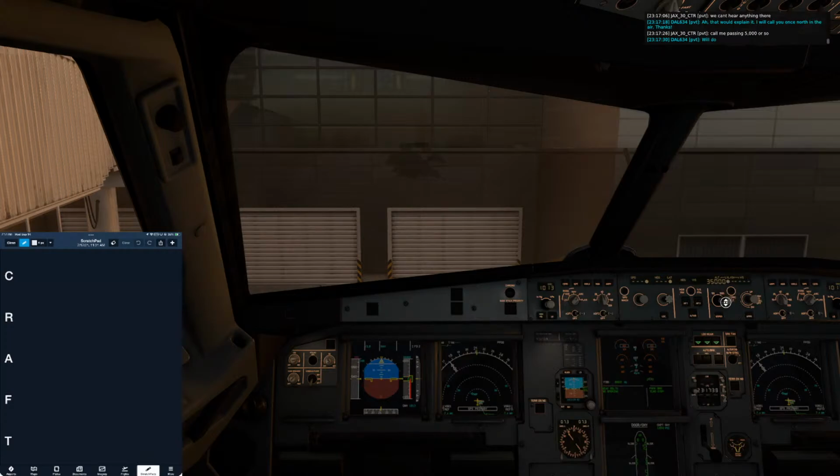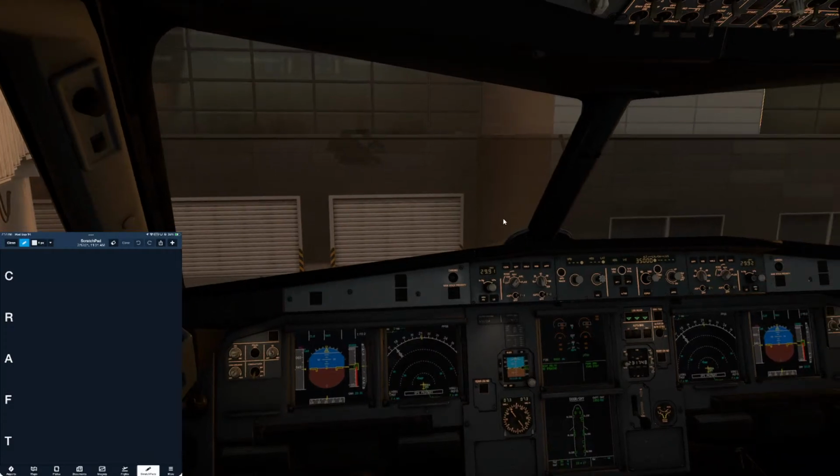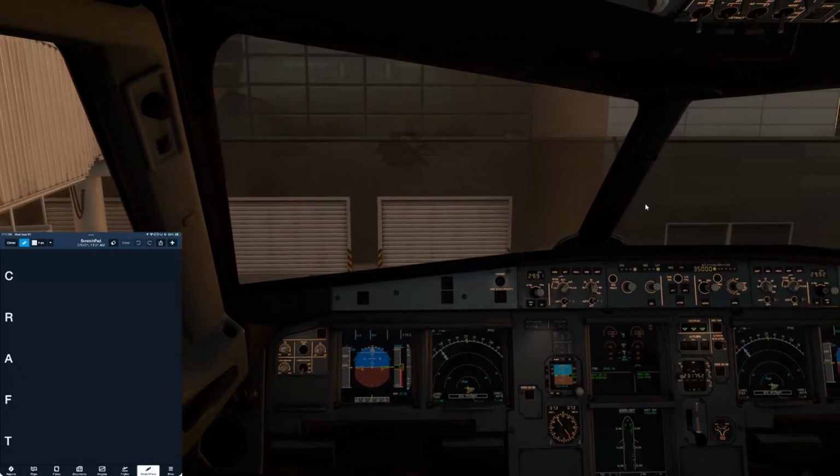Oh yeah, the A330, man, it's not ready yet. It's not ready. You wait till he adds the M.2. Until he adds the M.2, we really shouldn't be using it. That's just my opinion.